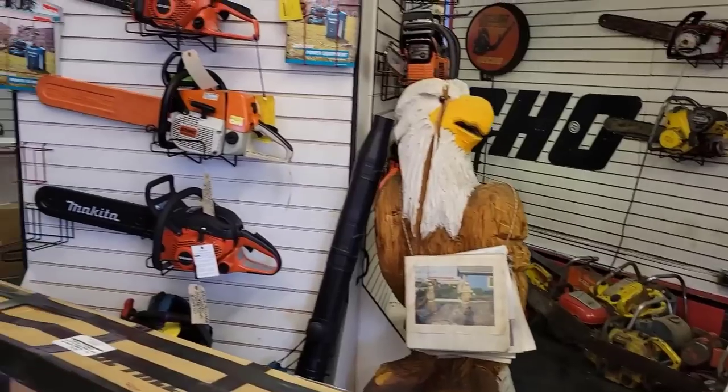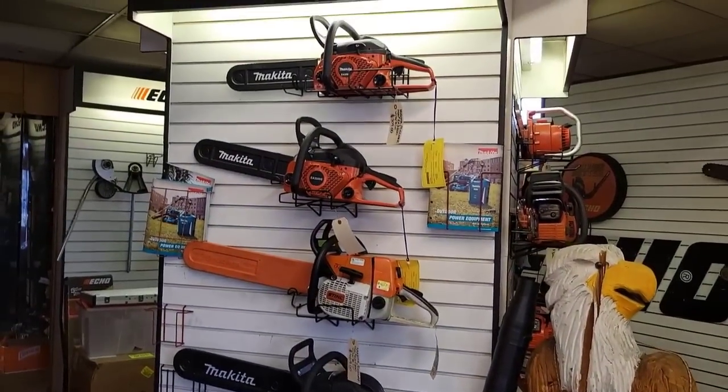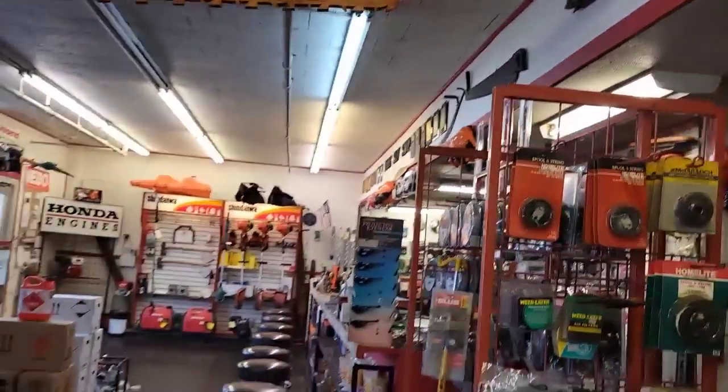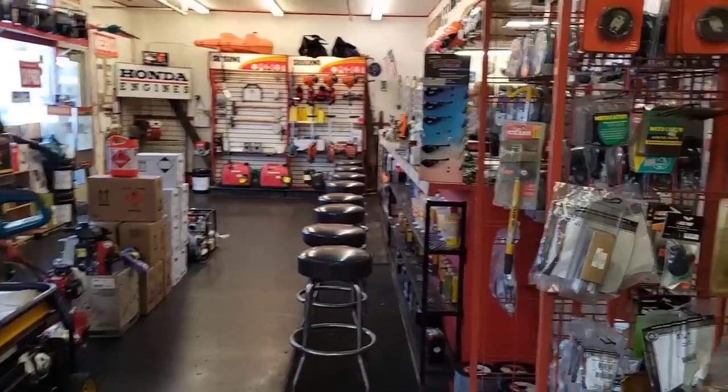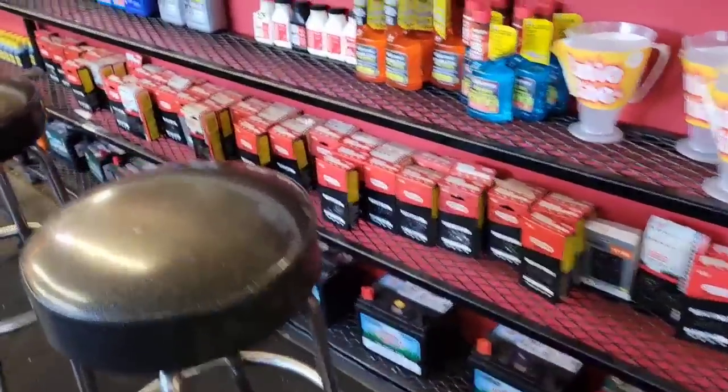But they have chainsaws and then more chainsaws. Probably all the brands that you may be looking for, if not more than what you're looking for. They also do deal with some generators here. As you can see, there's some generators on the floor.